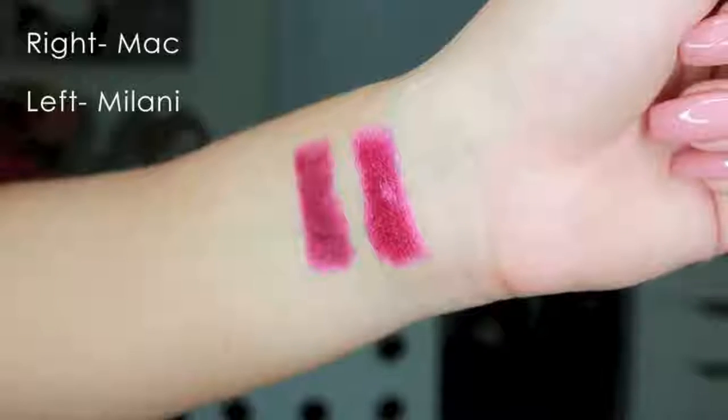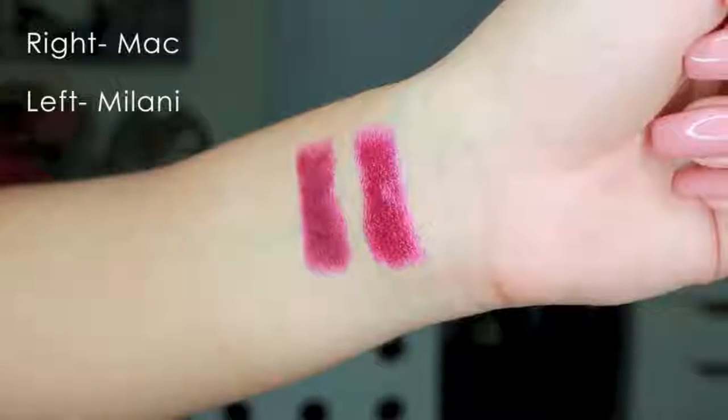They are pretty much the same color. The Milani one is a little bit more purple, I think, than Rebel, but they pretty much are the same. So if you're trying to save money, I would definitely go with the Milani one.